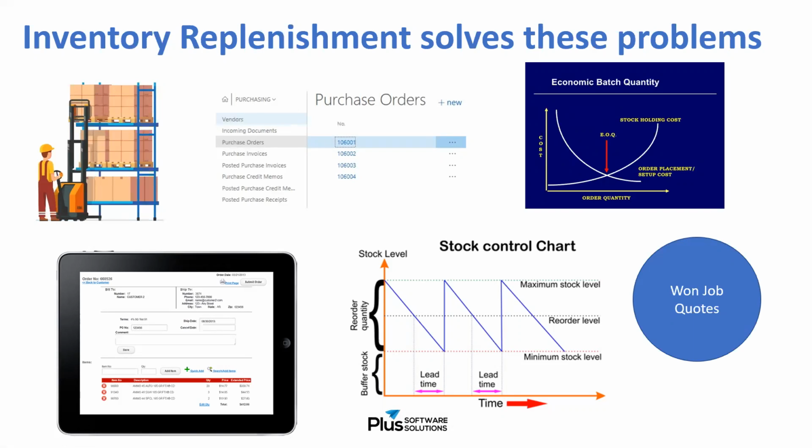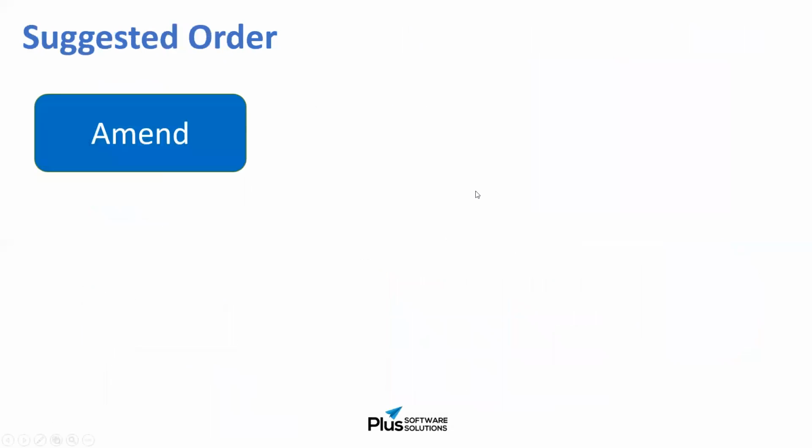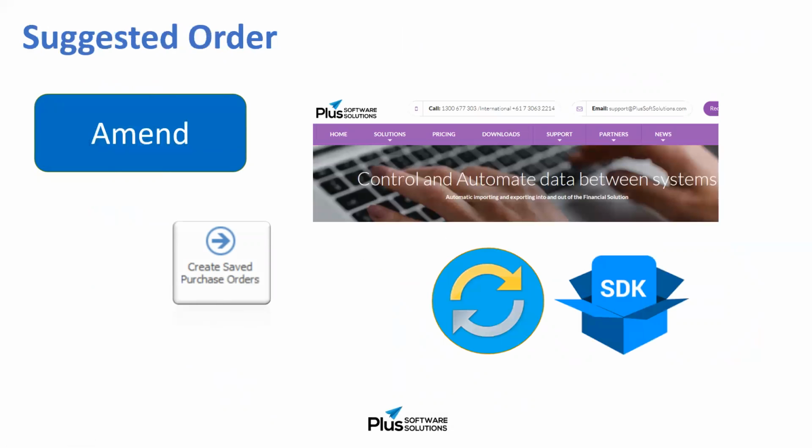So all of that happens automatically, partners. There's nothing for you to do. It happens in the background once you've installed, connected the business system. And once it's gone through that formula, it then produces for the user a suggested order which the user can amend. Once they've amended and they're happy with it, they create the saved purchase order. And because today's session is around Cybus Vision, the user would then use the data automator tool to import that particular XML order into the accounting software. If it's Sage 100, 200, then we'll use that SDK. So that gives you a pretty good idea on the behind the scenes on how inventory replenishment gets to that suggested order.